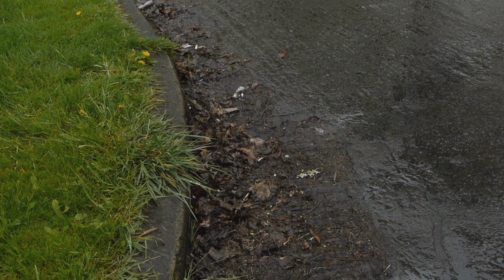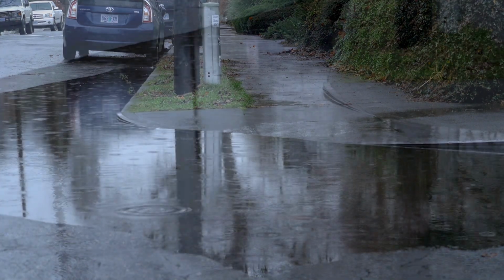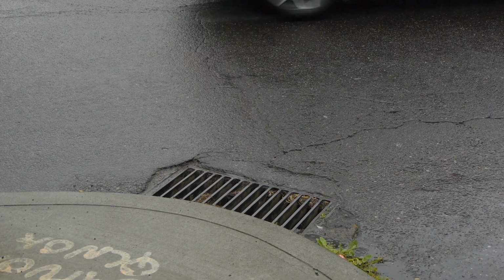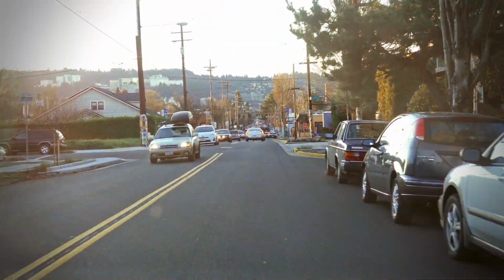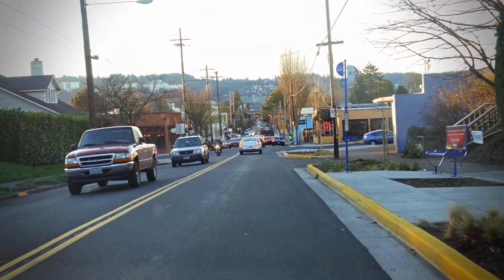BES had been doing a significant amount of modeling to look at surcharge risks, and the risk really ends up being risk to flooding within basements. The Bureau of Environmental Services also had over 1 mile of aging sewer pipe that needed to be replaced. We had the desire to basically deal with the stormwater issues, but the side effect of that is that you also need space to accommodate those, which allows you to do the curb extensions.